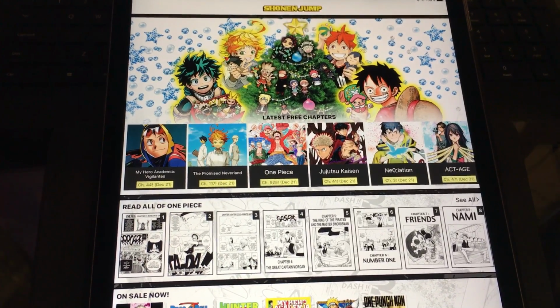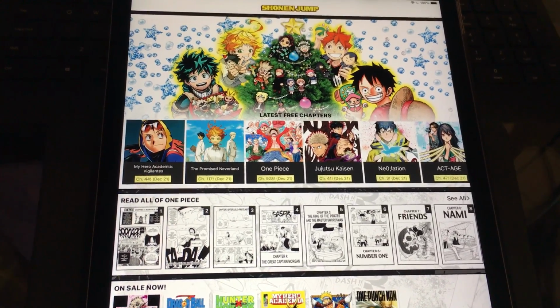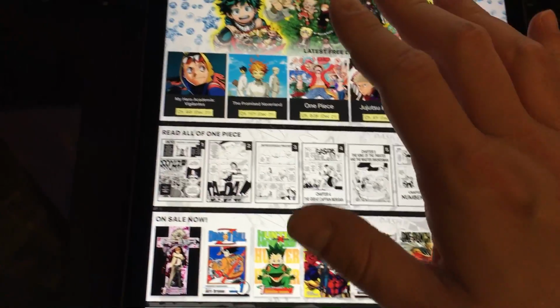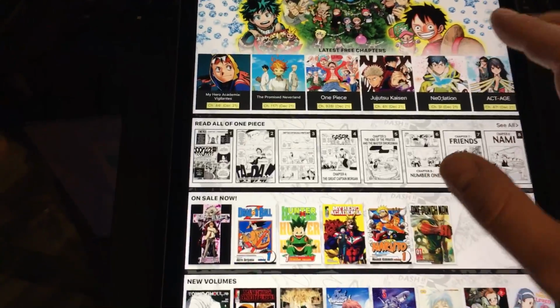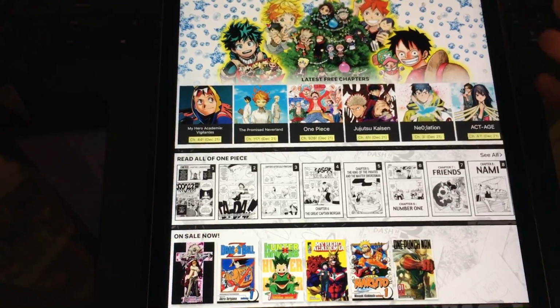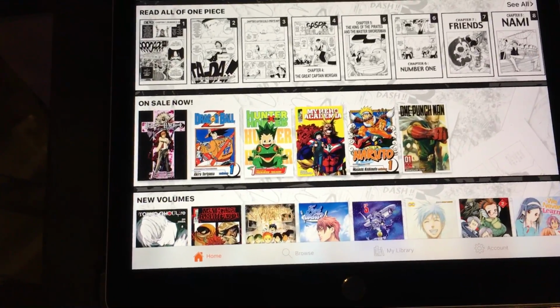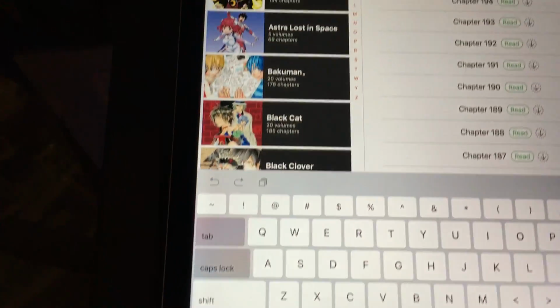I know we did a story on Shonen Jump the other day, and I was wondering if they had an app or not, and they do. So this is the $1.99 per month Shonen Jump subscription service, which is actually pretty cool. And I'm going to take a look at this. I love the navigation. Now, this is my iPad Pro 12.9 inch, and we're going to take a look and see what all they have.